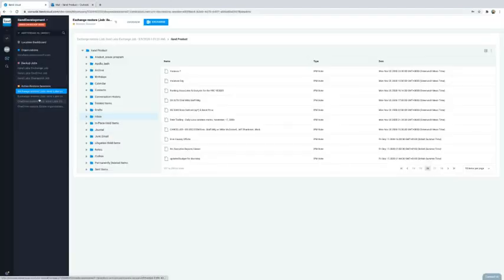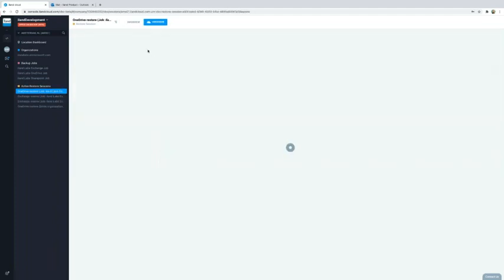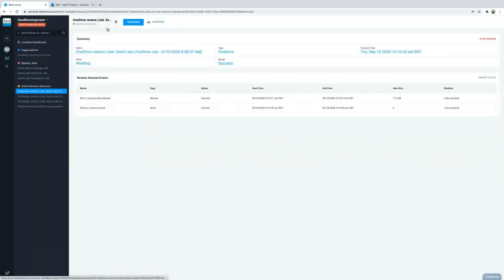And the same is said for all of the services. SharePoint, OneDrive, all of the data is available to explore very easily and get it back into the cloud environment. So OneDrive will simply show a list of users, list of files and folders, and again, we can get that data back into the environment.